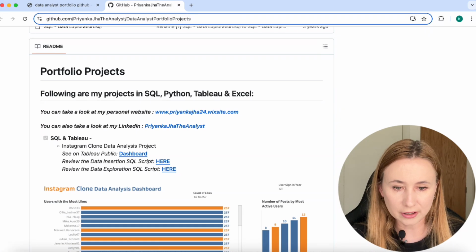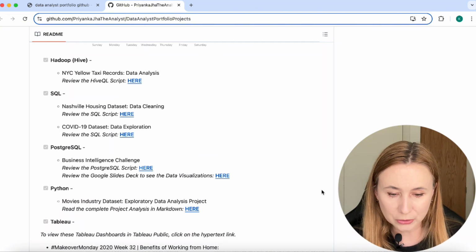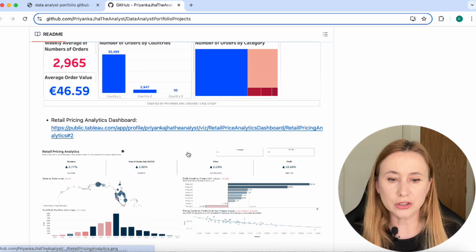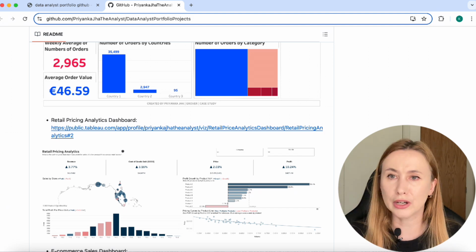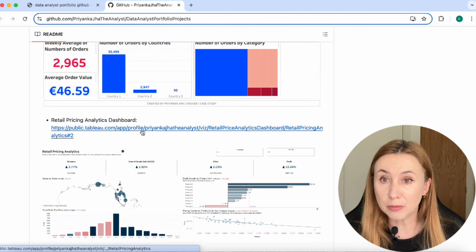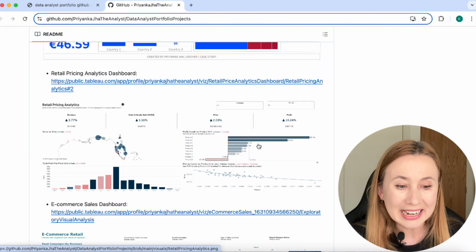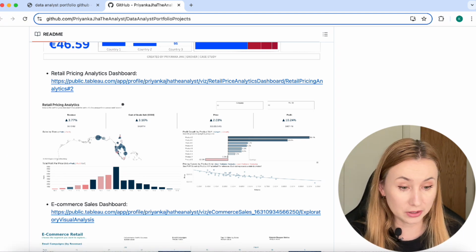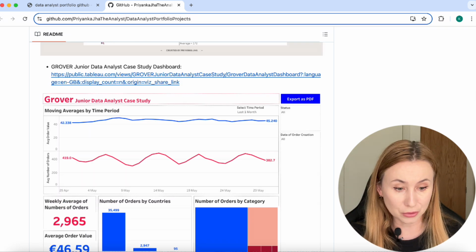Okay, so we have portfolio projects, SQL Tableau, nice, Hadoop, SQL, Python, Tableau. I actually like the fact that the person already included screenshots in a README file, so I don't even need to go inside of those projects. For example, retail pricing analysis dashboard, good naming of the project. It's not some generic name as Tableau dashboard. And here I already have a screenshot. I like the colors the person used for Tableau. I have the whole video about colors for your dashboards.